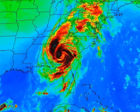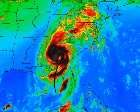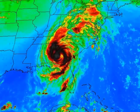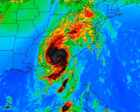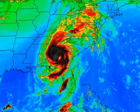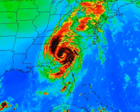I mean, personally, I thought Michael was going to slam ashore in the Big Bend as a ragged Category 2 or 3. Never in my wildest nightmares would I have forecast almost a Category 5 tightly coiled coming into the Panhandle. But that's what happened.